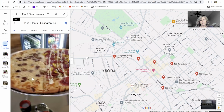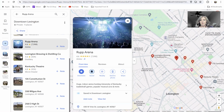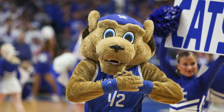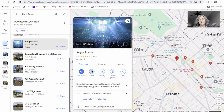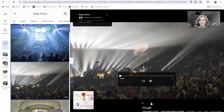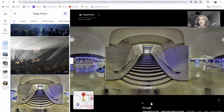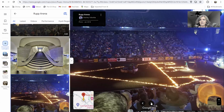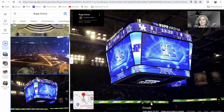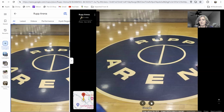Now let me see, there was one other. Oh, well, we can't talk about downtown Lexington without talking about Rupp Arena. Rupp Arena is where the Cats play. You know, we have to go in and cheer for our Cats, the UK Wildcats. They also have lots of concerts, different types of entertainment things that go on here. Let's see, not sure who that is, but it looks like a packed house. They have redone lots of things inside Rupp Arena. It's newly redone. So right inside, you know, middle area of downtown Lexington.